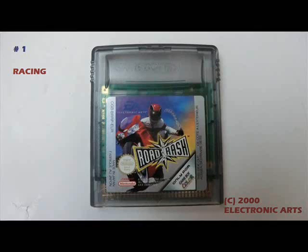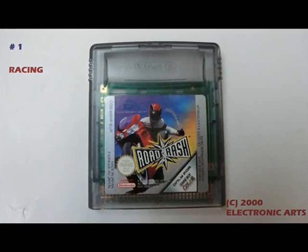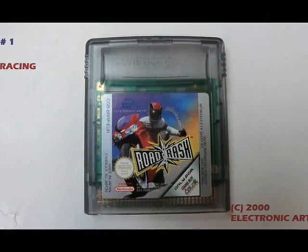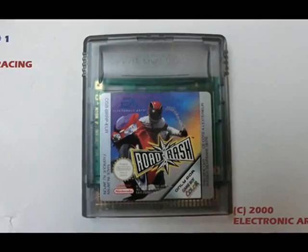Number 1. The reason this is my number 1 is I'm just amazed how good it is. You know, they've managed to pack the Mega Drive game onto the Game Boy Color. And the backgrounds, they just look amazing.